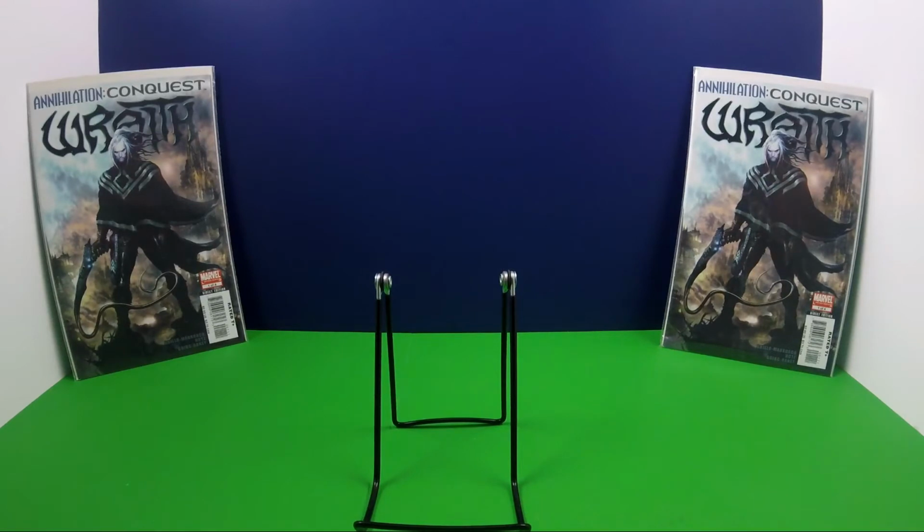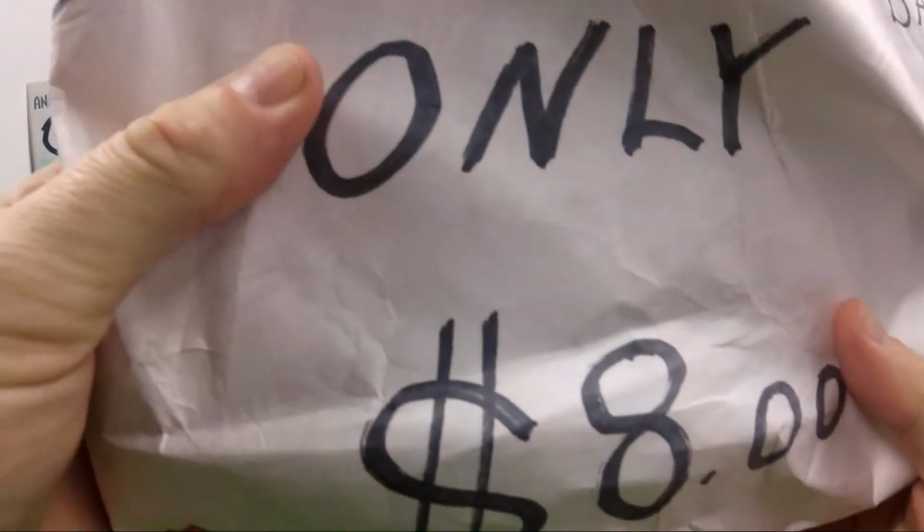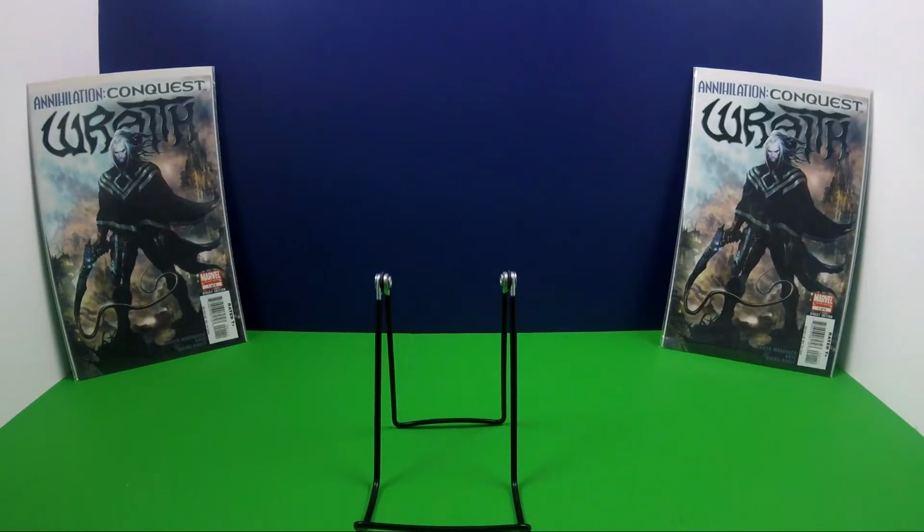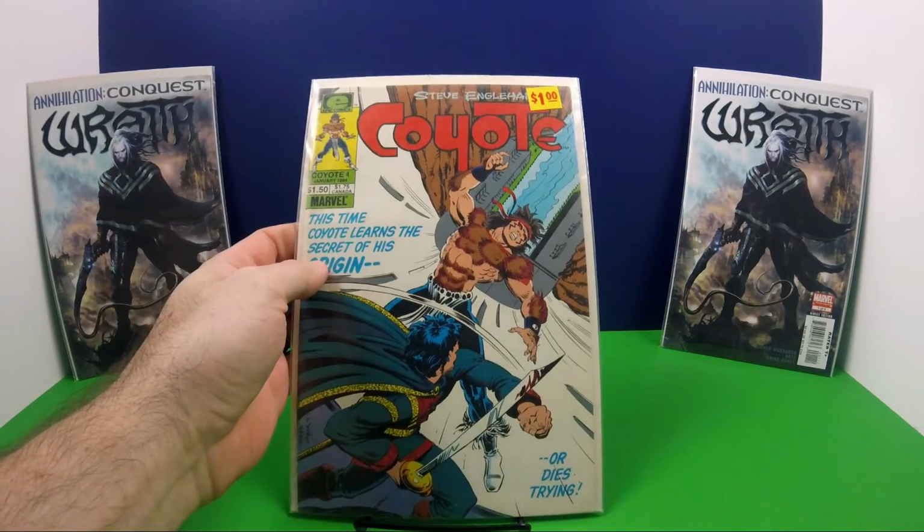And then they had a special 25 comics. Originally it's $8, this was a $5 grab bag. So I've done a couple grab bags just to see if anything's worth anything, if it's worth doing, if you should do it. And I'll say this, I got $5 out of it. But these books really suck. A lot of these books are really bad.